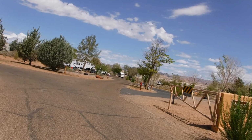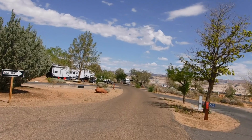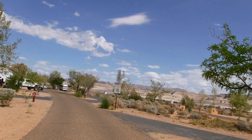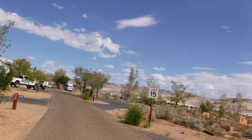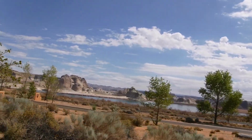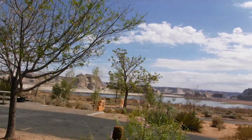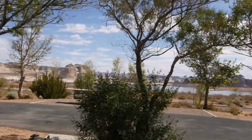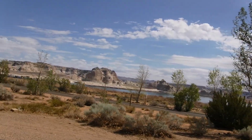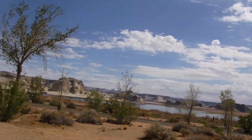Alright guys, we're back on Loop A. We're just going to tool back up to the rig here. Give you another shot of everything. Sorry I didn't go through the whole campground. It is rather large. I think they have something like 200 some odd sites here. It is a large setup that they have. But the view is beautiful from here. I can't really see the lake a whole lot from the back, but the front from here is outstanding. And if I was here for a few more days, I would rent a boat and get out on the water and just tool around and check out the lake.